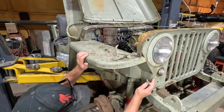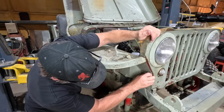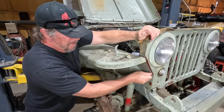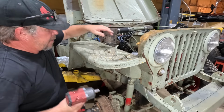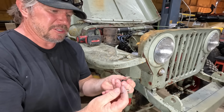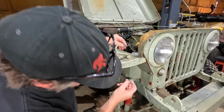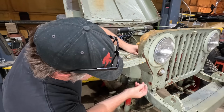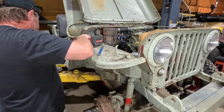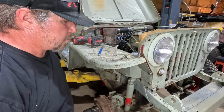So if I can get this front one in. And then for the other ones that don't have a nut on the back side, I'm just using 2 flat washers and a little nylock. Why a nylock instead of a lock washer? I don't know. It just seems to work better. And again, I'll say it again, don't run all the bolts all the way tight until you get all of them started.